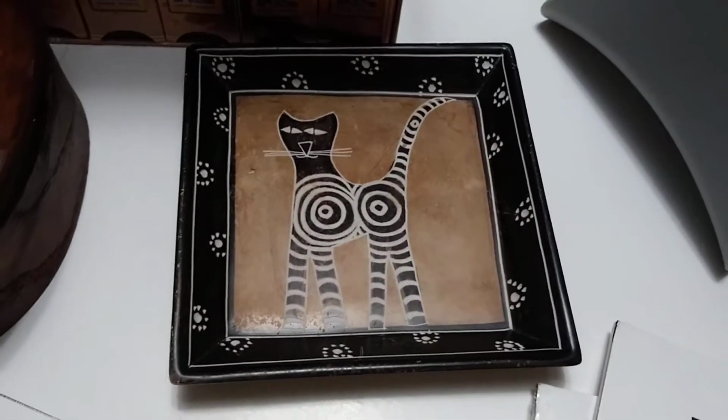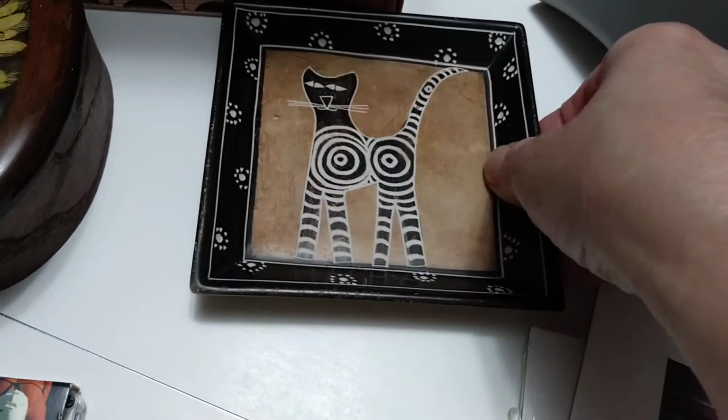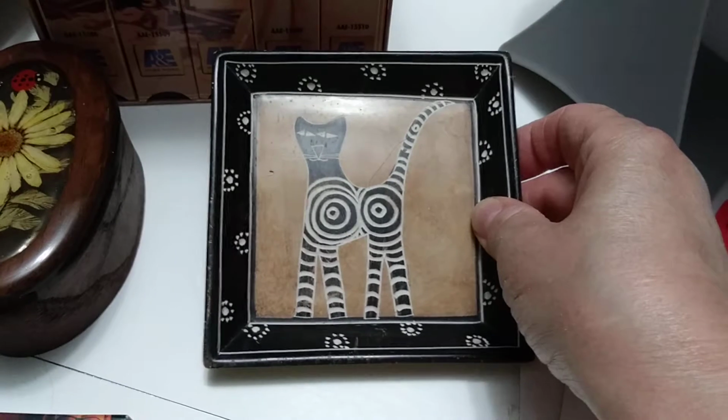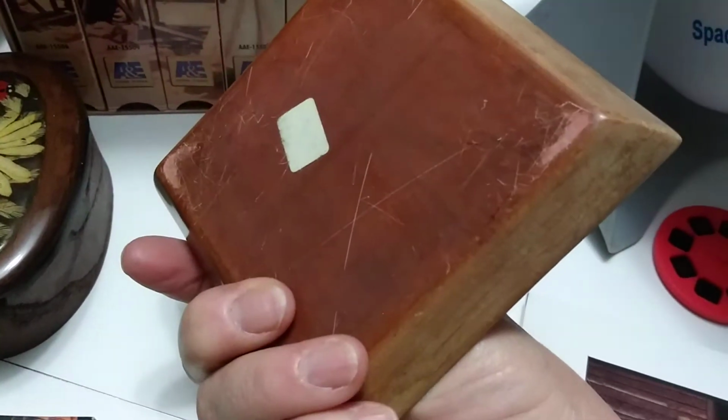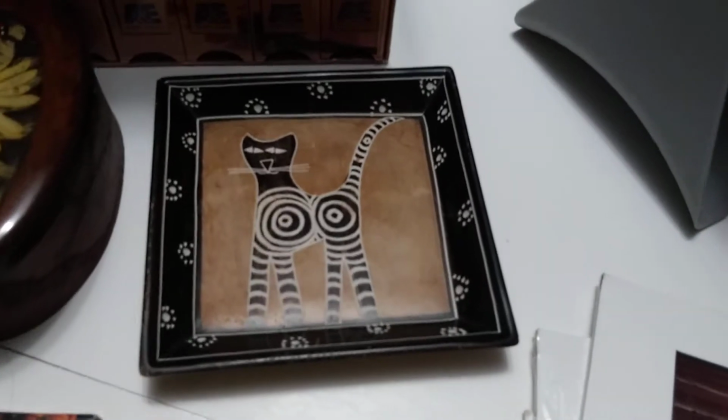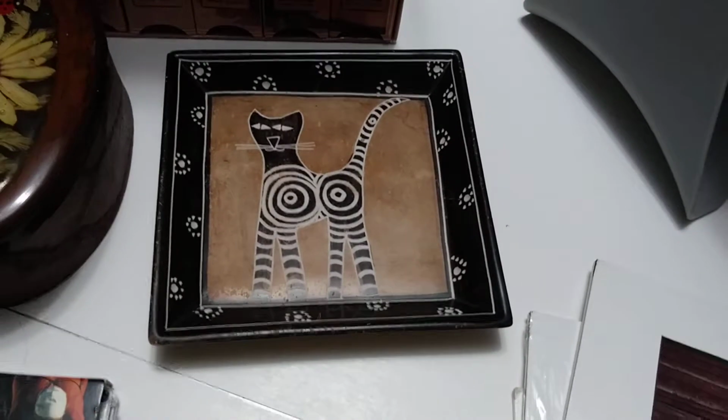And this little dish, I'm pretty sure it's from Africa. It's one of those soapstone dishes. You can see, and this will stay with me because I am a crazy cat lady.